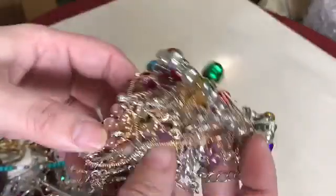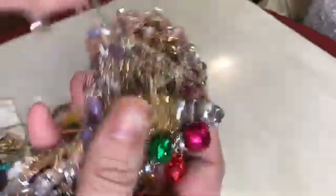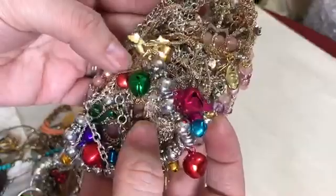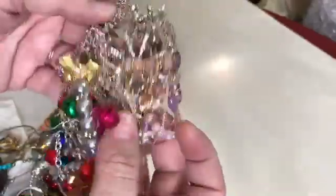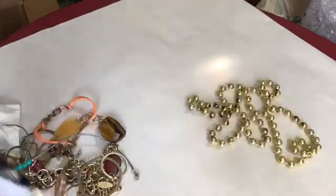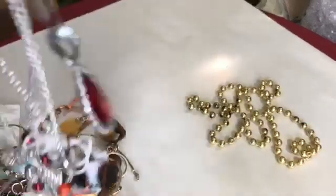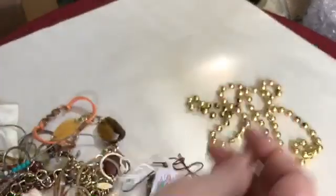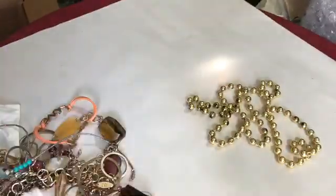More bells. Okay, so this is a giant chunk of chains, which is where most of my best finds come from. And I see several thin little chains in this mix. So these I will set aside. I'm going to shake anything out that I can. And then the rest I will set aside and untangle in between videos.